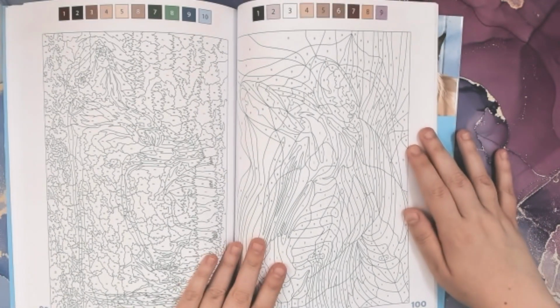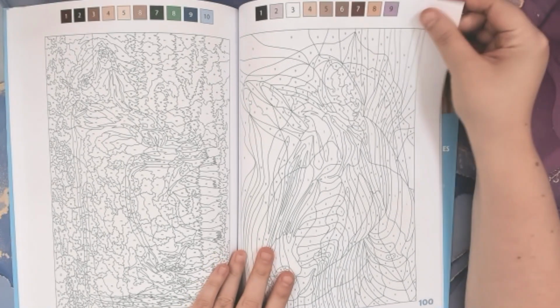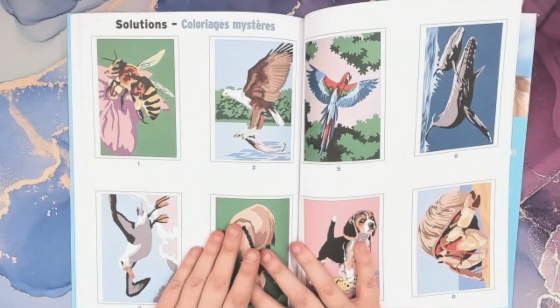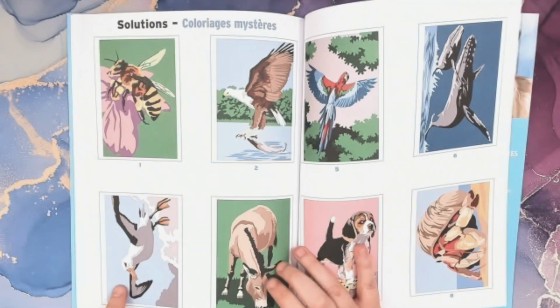Okay, so now I'm going to get ready to show you guys what the pictures are, the answer key. If you don't want to see the answer key, I would recommend clicking off. So here we go. So this is what the answer keys are, and they have the number of the page, what the answer is.